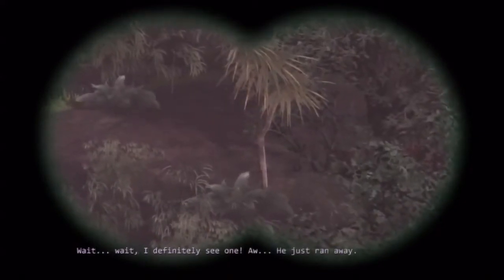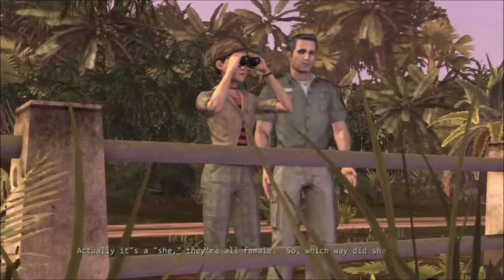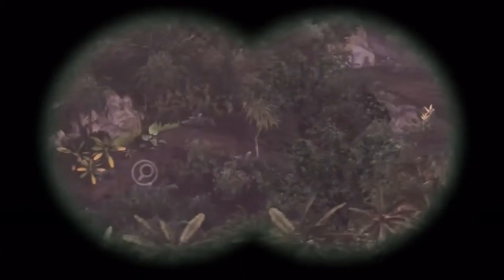I definitely see one. Oh, he just ran away. Actually, it's a she. They're all female. So which way did she go? How can you fence in the nice dinosaurs? It's safer for them, and safer for us. Herbivores can be dangerous too.